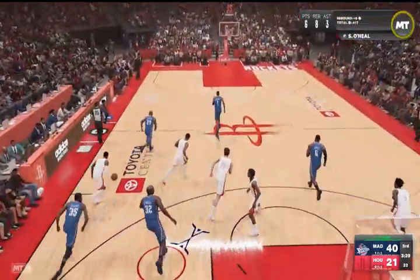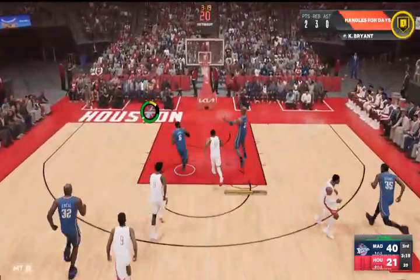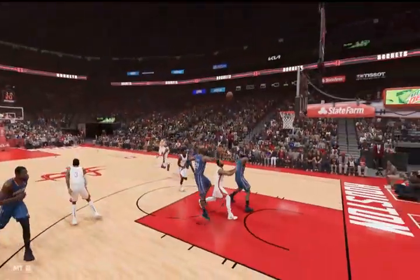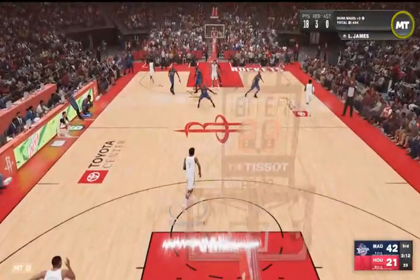Stolen by Gordon. Porter with it. He's picked up by KD. Kobe with the steal. Oh, and here we go with Kobe with nobody back. And James throws it down. There aren't many guys that can match LeBron when he's in a really good scoring rhythm. Asserting himself on offense is problems for the defense and good for his team.